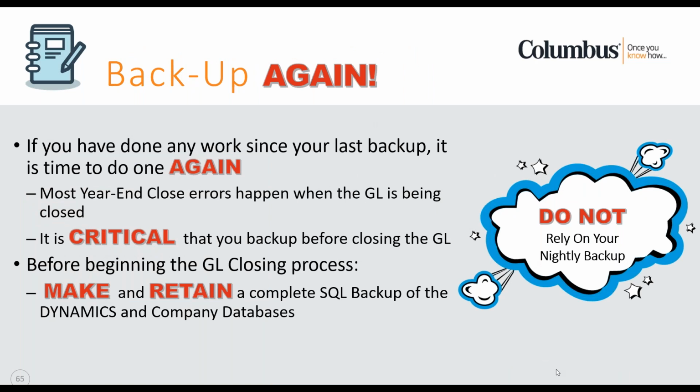Now finally, back up again. If you have done any work since your last backup, it's time to do one again. Most year-end close errors happen while the GL is being closed, so it is critical that you back up before closing the GL. Before beginning the year-end closing process, make and retain a complete SQL backup of the Dynamics and company databases. Do not rely on your nightly backup.